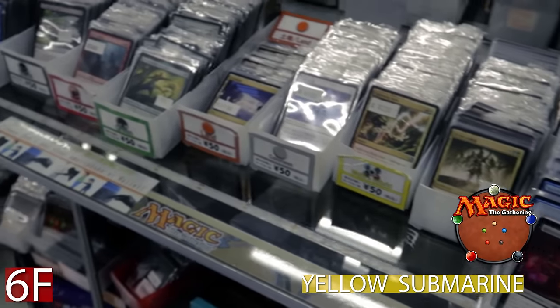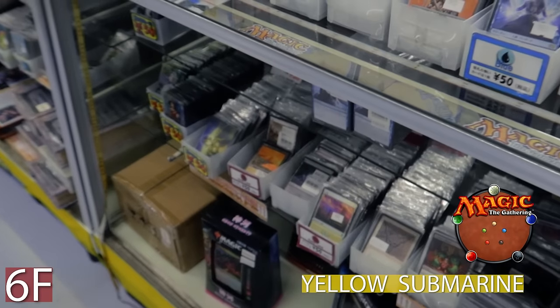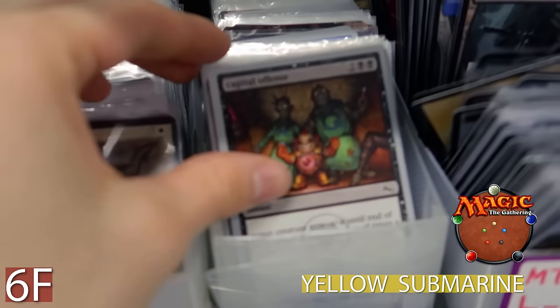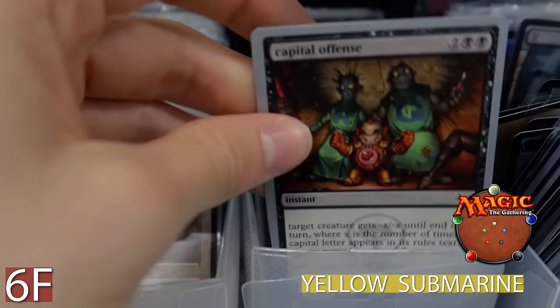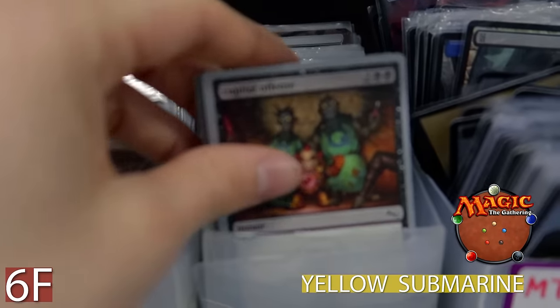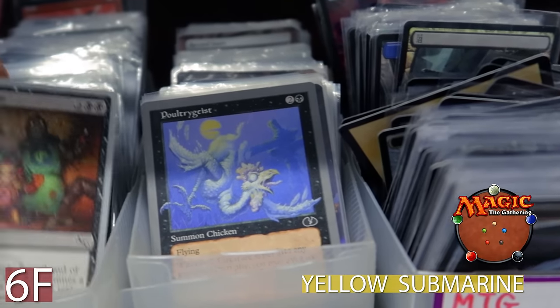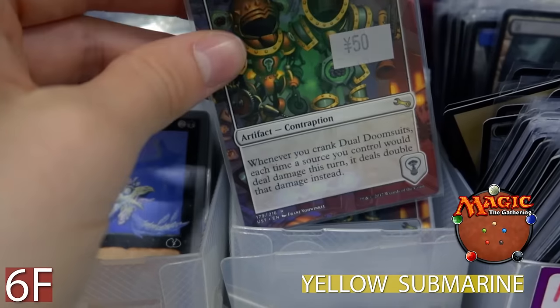But you have like a bunch of them. I'm very sorry, I cannot show everything, otherwise it's gonna be crazy. But here are more Magic cards, for example, Capital Offense in English as well. These are like 20 cents, 10 cents, depending on, of course, the value of the card. And you can see in English as well.